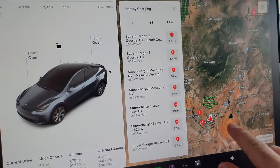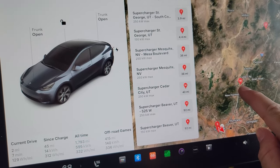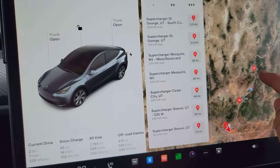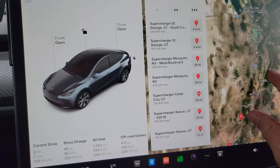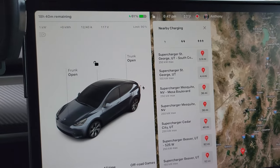So this is the Beaver supercharger up this way right there. And so we could even stop here in Cedar City if we needed to, but we're probably gonna stop in Beaver. We'll have enough charge to get there and then we'll continue on from there. And I estimate that we are probably gonna be leaving here in roughly 15 hours.